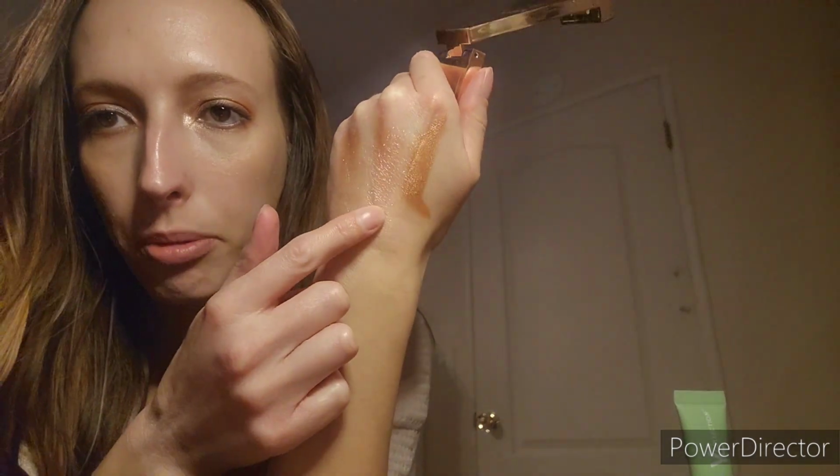I did swatch both of them. Let me try that again. I was trying to swatch both of them. All right, here's the top one, here's the bottom one. Again, just perfect. Again, another one and done eyeshadow.